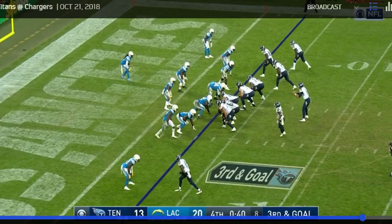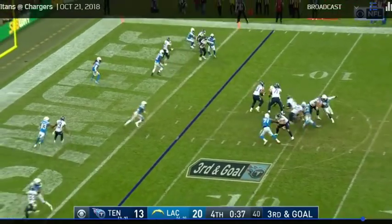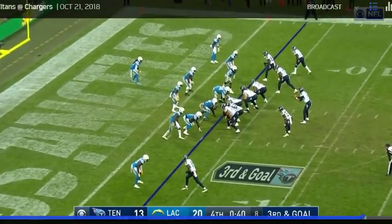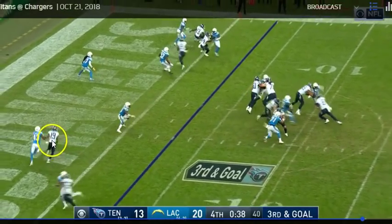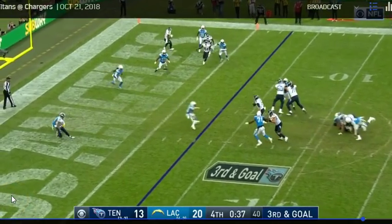Let's watch the top of the screen first and see how the coverage goes for the Chargers. So yeah, everybody's covered there. And I think it's Davis again. So that's pretty interesting that Davis is isolated to the bottom of the screen on Taj Sharp. He's covered. Got the back there.